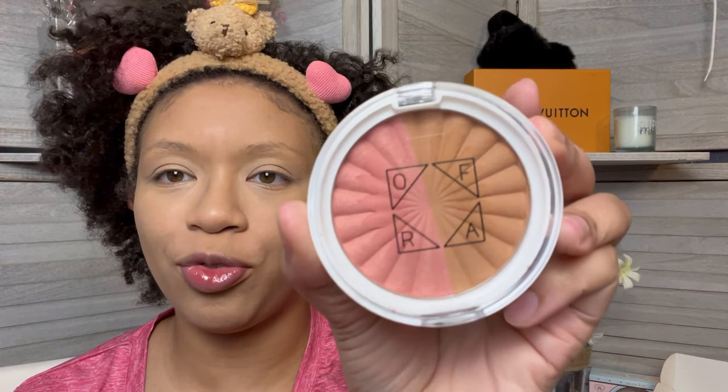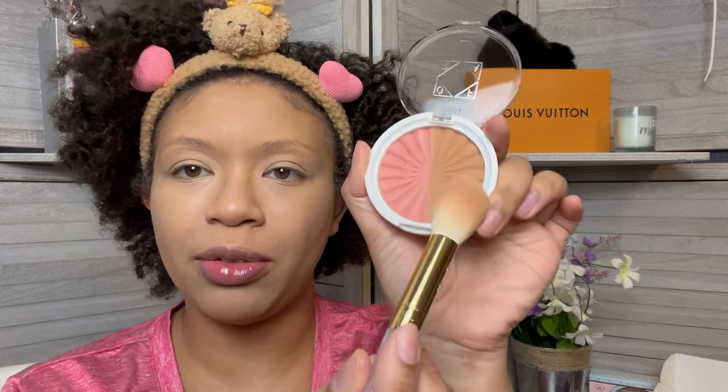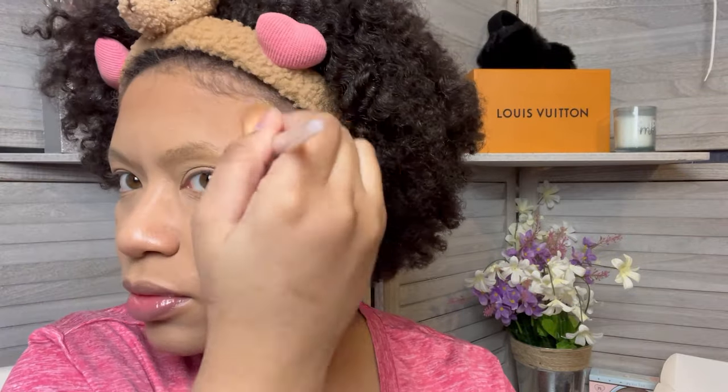And we're back. The next item that we're gonna actually get into is the Ofra Blusher that they're calling it. And because of the way this thing is set up, I had to go and get a smaller, fluffier brush so that I can dip into one side at a time. So to start off with, we're gonna go in for this bronzer. I think it looks pretty good. It's a decent color, okay? I'm decently bronzed. Like, I'm not a bronzed goddess, but I am bronzed.